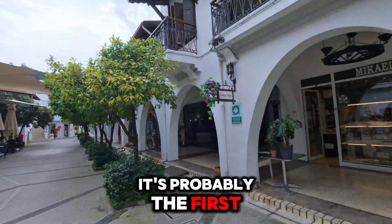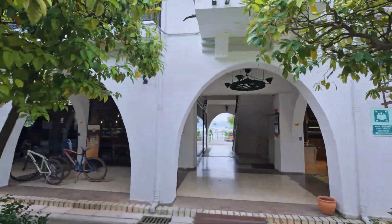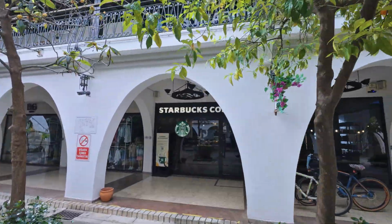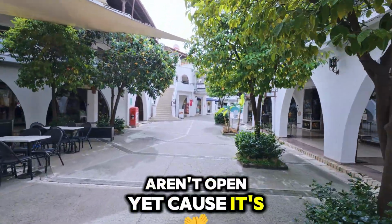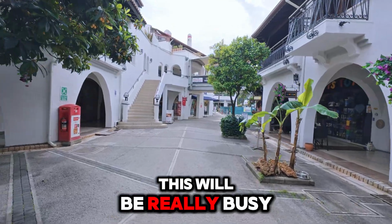Starbucks. It's probably the first Starbucks we've seen actually since being here, isn't it? Starbucks. A lot of them aren't open yet because it's still early. But within an hour, this will be really busy.